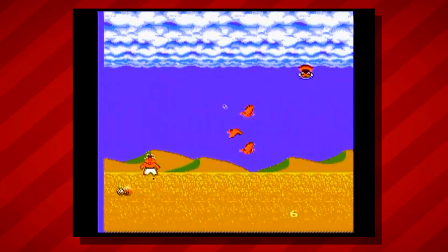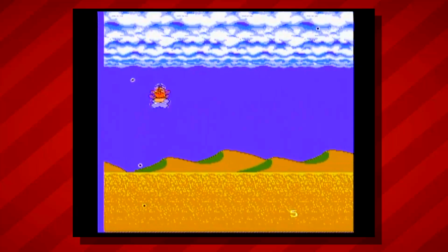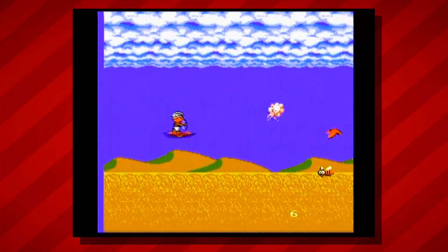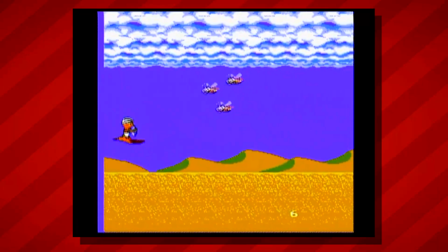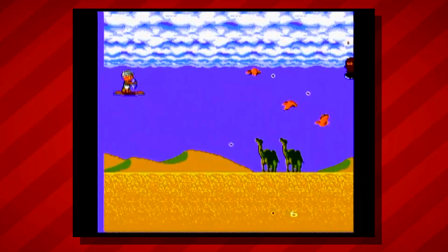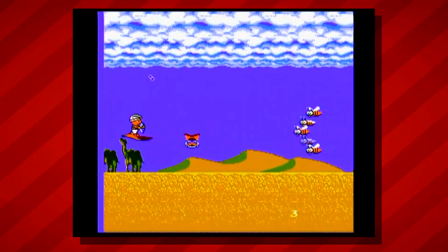Oh, I'm dead. Okay. Oh, I'm back! Oh. I guess this is just like an arcade-style shooter. It doesn't seem like there's any goal you're going toward. You're just kind of shooting stuff until you die. I wonder if this is a ROM hack of something, or if this is just like their own homebrew title. Alright, what else we got?